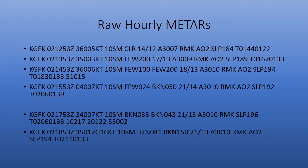Look at some of the past METARs here, the most recent one, 02 at 1853 Zulu. We have 350 wind direction, 12 gusting 16 knots, more than 10 miles visibility, broken at 4,100 and broken at 15,000. Temperature 21 degrees Celsius, dew point 13 degrees Celsius, altimeter 30.10 inches of mercury.